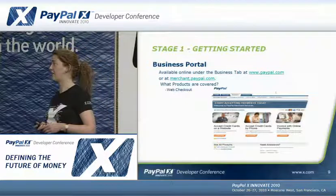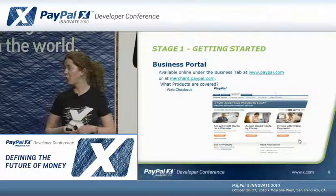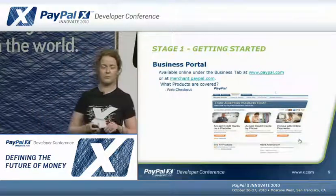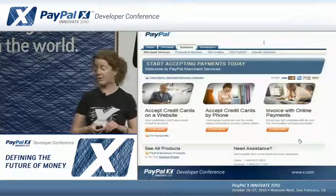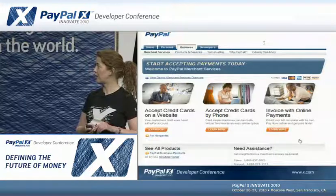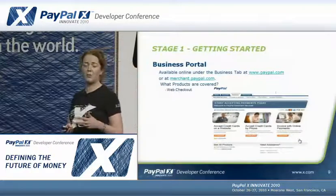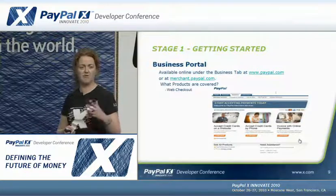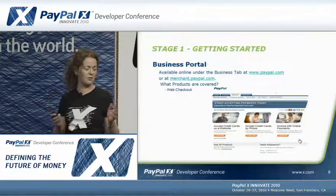Okay, so the first area we'd recommend you go to get more information on that second category, the web checkout category, is the business portal, which is available on PayPal.com in the business tab section. Here you can get a lot more information about those Express Checkout products, about EC, MassPay, VT, the traditional PayPal products.